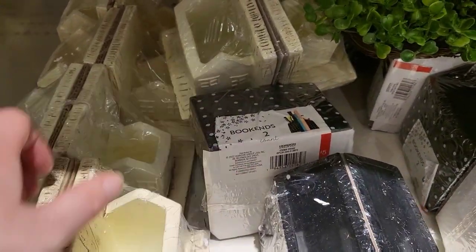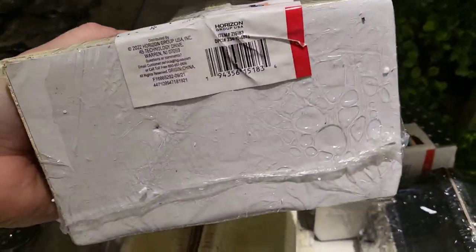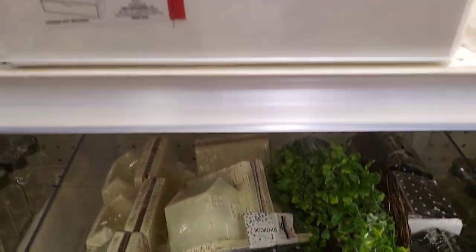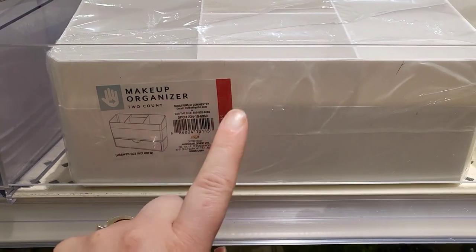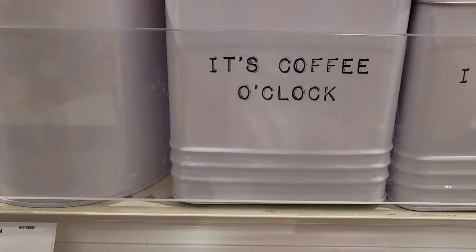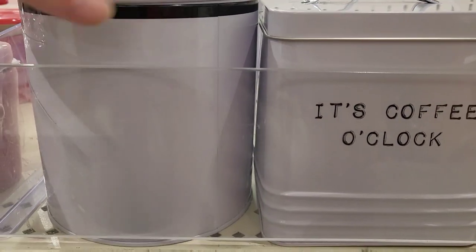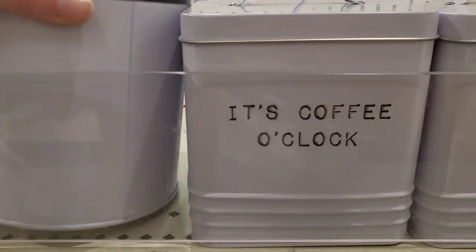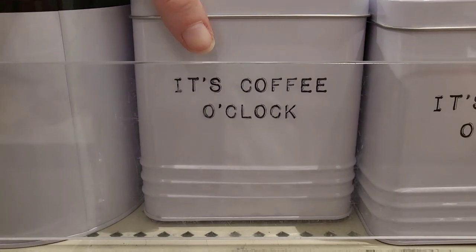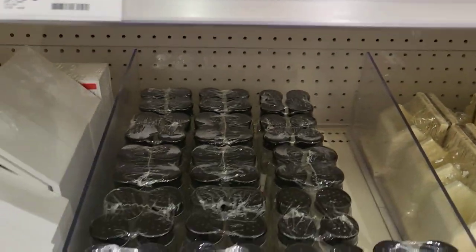And then let's see what this is. Bookends for $5. Here's a makeup organizer for $3. Here's some little tin cans that you can put some stuff in. This one's just plain for $5. This one says it's coffee o'clock for $5, so you can put your coffee in there if you wanted to.